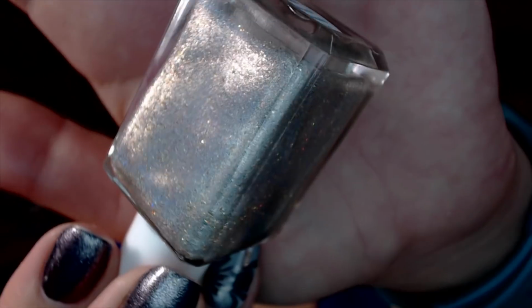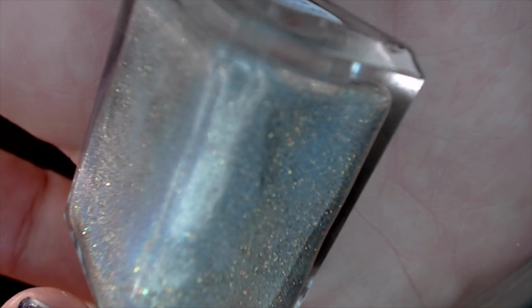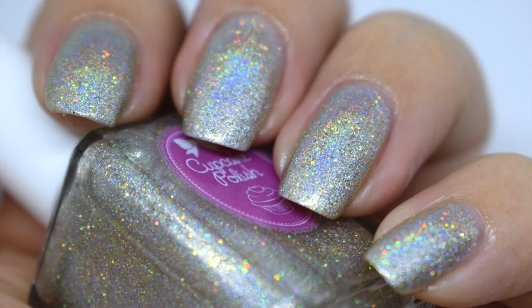I think the name of this is just so cute, and this is from Cupcake Polish, and I think this is a very unique type of silver polish. I tried to compare it to a couple of other silver polishes that I have in my collection, and none quite had this finish or this shift in it. I don't know if you guys can see that bluish shift that it has to it. It kind of has a bluish greenish shift. So it's like a silver, but it also looks like a white gold.